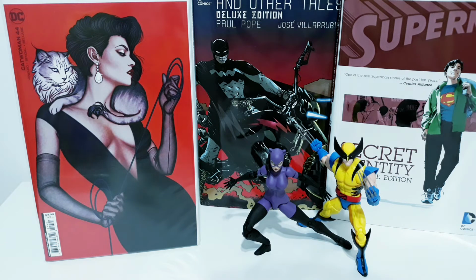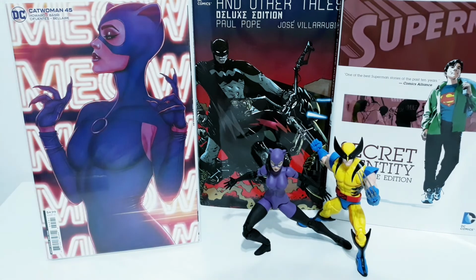At least we actually got these Jenny Frison variant covers. Here we have issue 44 and issue 45, and she actually ended her run of variant covers with issue 45, thankfully, because this means I don't have to buy any more Tini Howard garbage.